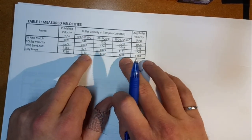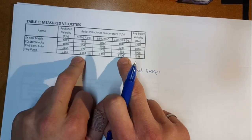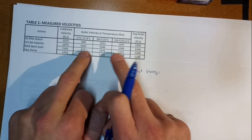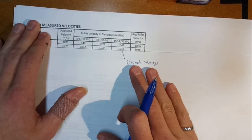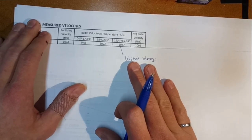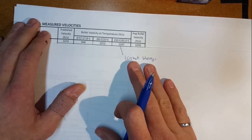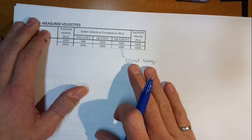So this isn't terrible. This is about 40 feet per second variance between the lowest and highest temperature, which isn't bad. This one, RWS, is quite extreme, and then this one's pretty much stable. There's no variation at all. And then here we've got still quite a bit of variation, about 100 feet per second from one to the other.